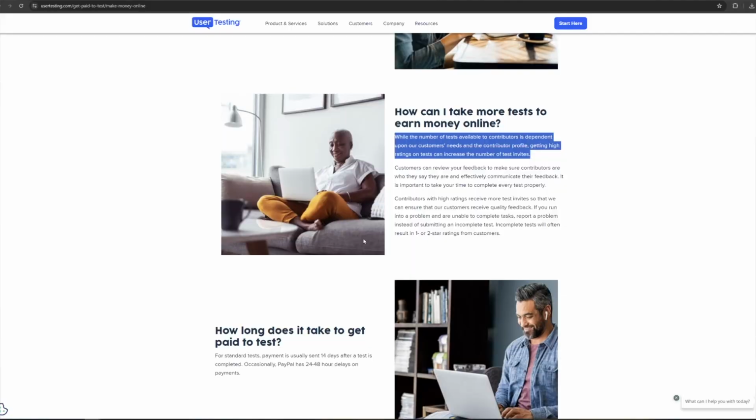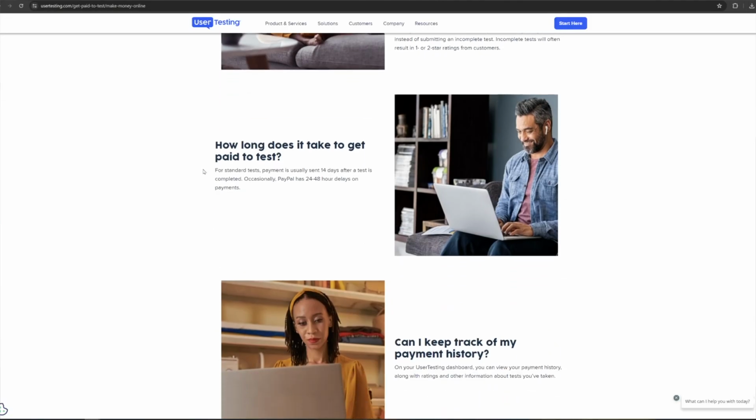Now this is a great way to make a few extra dollars. You can do this on your desktop or you can do it on your mobile phone, but you would have to download their app. As far as how much you can get paid from this website, I wouldn't recommend quitting your day job to become a full-time tester because you're only going to make a few extra dollars using this method. Just as an FYI, this company pays you out through PayPal.